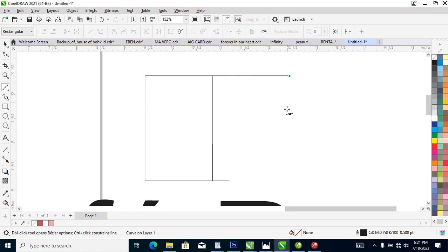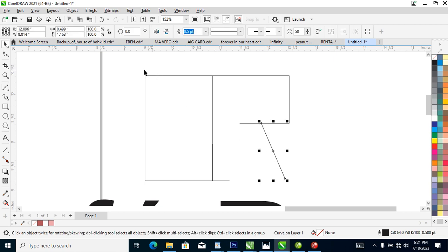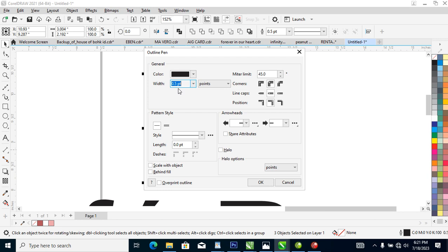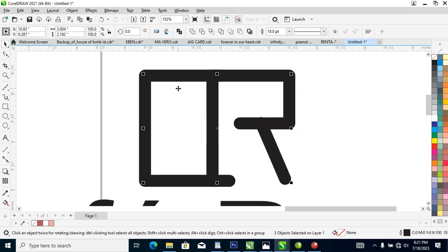So starting from here, good. Your control key down, good. Good. So right now, what we need to do is to select the whole thing. Then you hit F12, taking the outline. So let's make it 18. It's okay. Good.